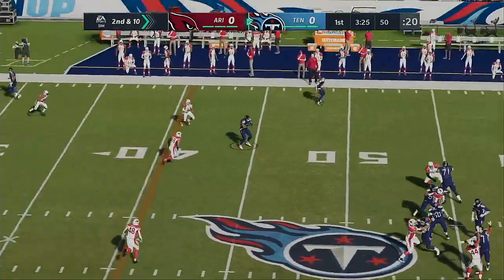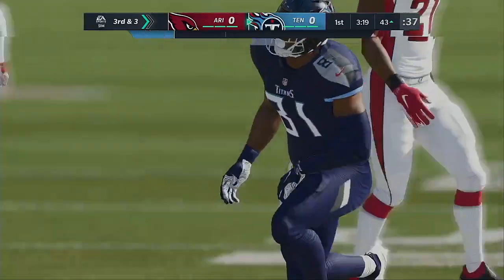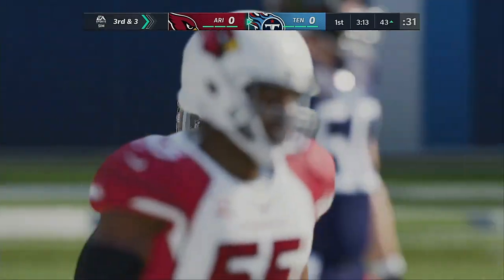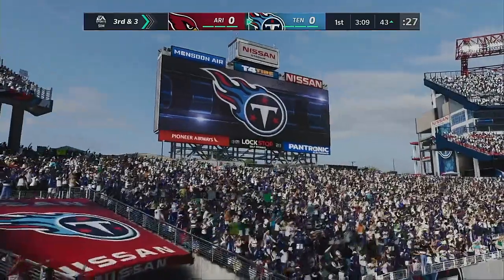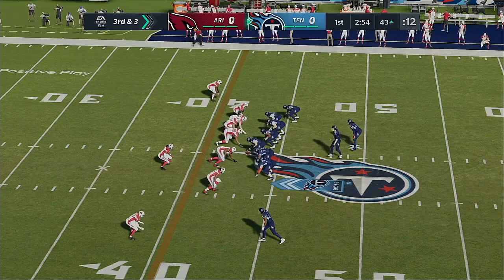Out of the gun, Tannehill. But it's caught on the right side at Smith. They get seven out of that, so they're left with a third and three. Not a big window to throw. Coverage wasn't too bad there. Yeah, they had him under wraps pretty well, but somehow able to muscle his way open and catch the ball. A good chance. This is four down territory if they're unable to convert. But right now looking at a third and three.